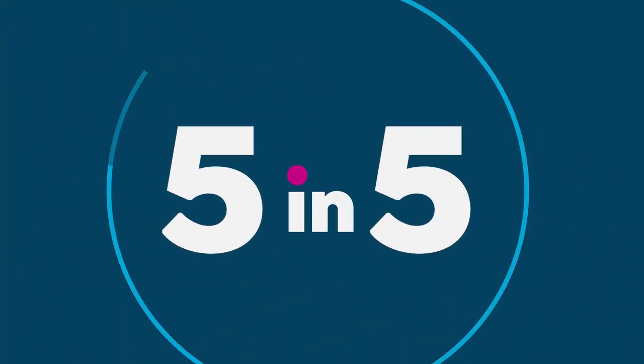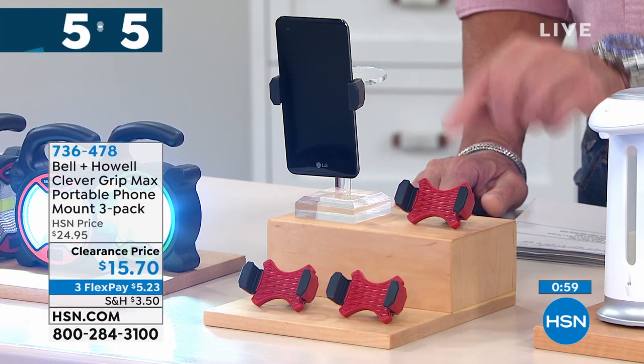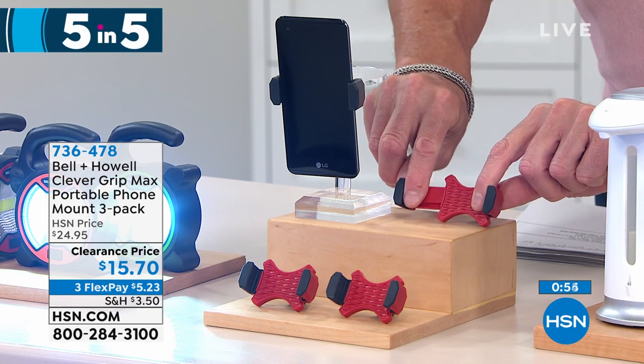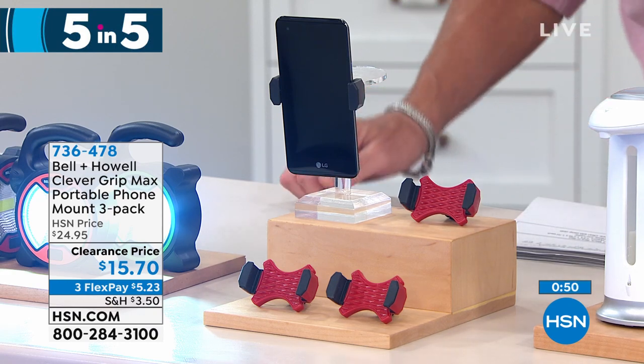All right, we're going to move on. We're going to talk about the Clever Grip Max. Anybody out there that has a phone and hates messing around with it, you will love the Clever Grip. Fits into any little vent or fold that you have in your car. It has the spring load, so it'll fit any phone. Lou, these are great. And you get 3 of them.